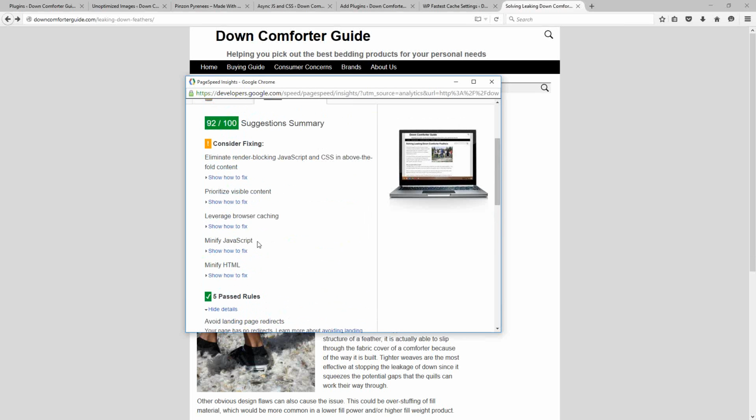However, it's still noteworthy to point out how it's not always going to eliminate all of these different messages that are here. For example, it says here that I should minify JavaScript, I should minify HTML, and I should leverage browser caching. Well, I have software, the things that I just got done installing, all of this stuff is taking care of these three things here. It just simply may not be reduced as low as it could possibly go. Obviously, Google is noting that there is some kind of room for improvement with these things. But again, it's not always feasible to get a perfect score within a WordPress site.